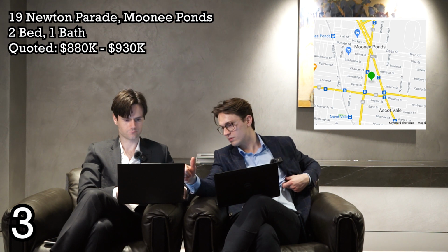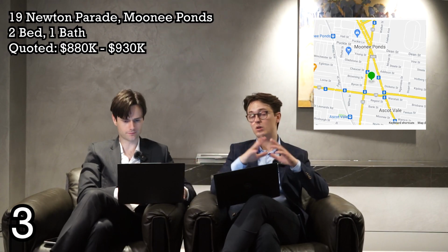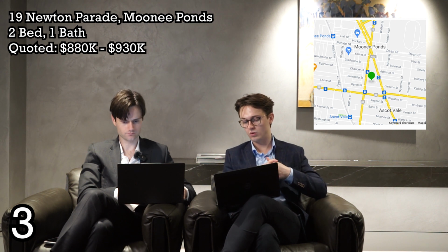Just zoom out, Ben, so you can see. There you go. So you've got Ascot Vale Station just here, and then you've got Moonee Ponds up there. Okay, so a bit of a walk, a Bermuda Triangle. If you like triangles, this one could be the one for you.